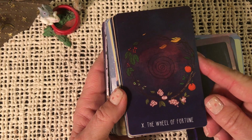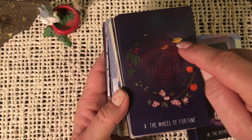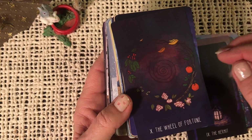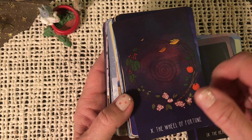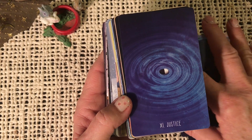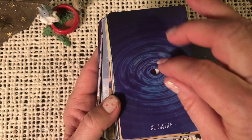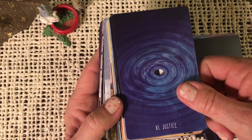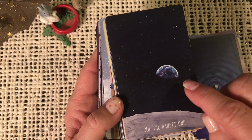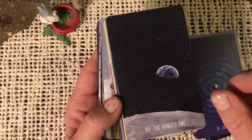Here's the Wheel of Fortune. Wow, that's really pretty too. It's got the nice spiral there. We've got spring, summer, fall, and winter. Very nice. The winter is the holly berries, and there's like fall leaves. Blossoms for spring, fruit for summer. Justice. Wow, here we've got kind of a yin and yang symbol there in the middle, and the ripple effects of our actions. The Hanged One. I believe that's Earth, looking at Earth from outer space. The Hanged One. That's interesting.